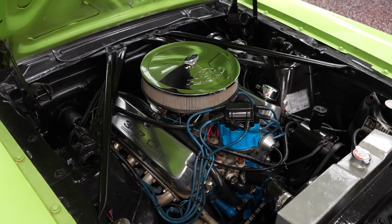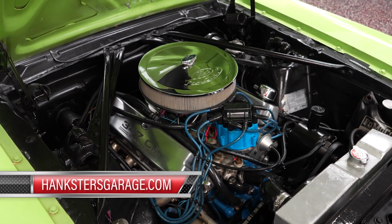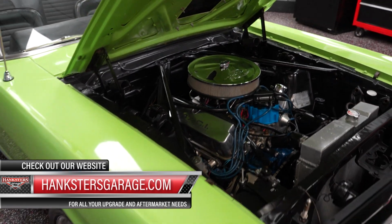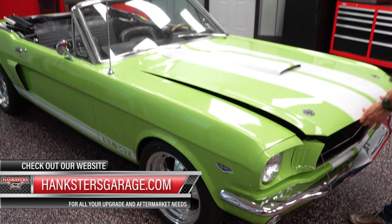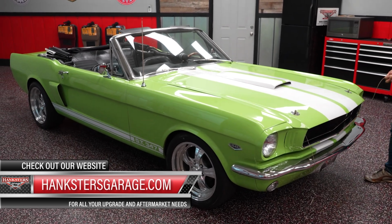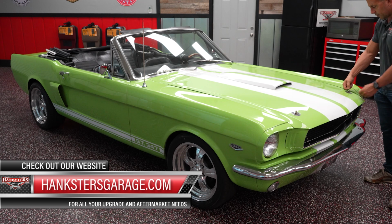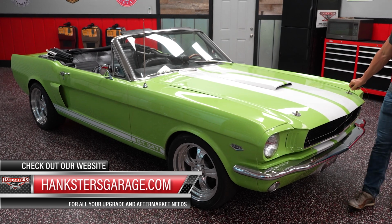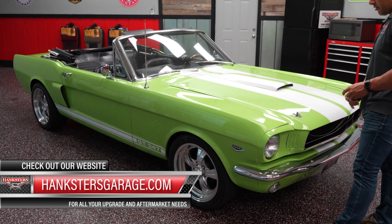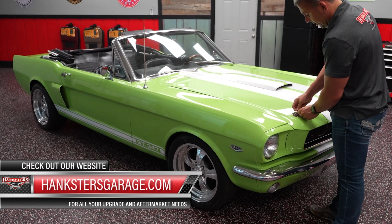This car is not equipped with AC. Hanksters Garage can solve that problem. They can install a vintage air system in this Mustang prior to it leaving, providing that you allow them the time to do so. Right now we are about 3 weeks out, but we do one vintage air system at least every single week. It takes about, depending on the car, 3.5 to 4.5 days from start to finish.